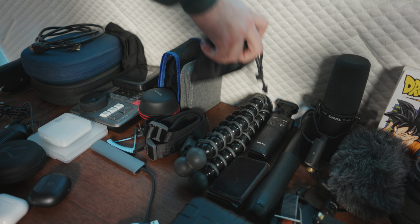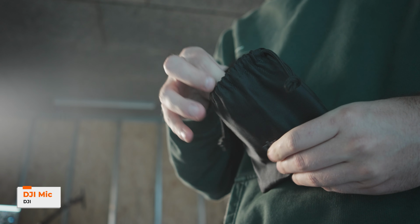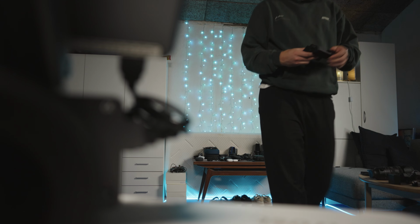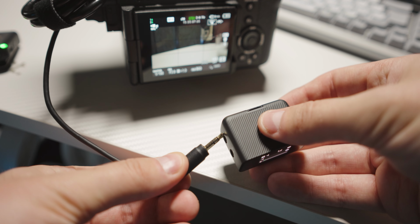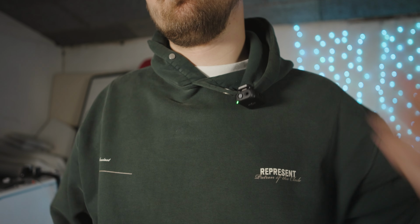If I need to move far away from the camera, then the DJI Mic wireless microphones are a great option that I just clip onto my shirt or my subject's shirt somewhere. But I tend to only use it for my own content, since I don't feel like the sound quality is up there for client projects.